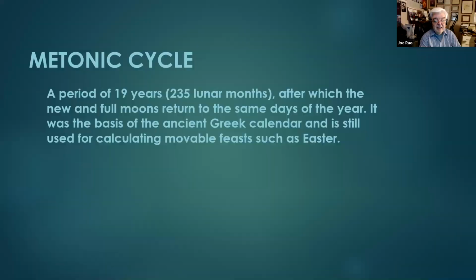Well, the moon does have some interesting cycles. For example, there is the Metonic Cycle. The Metonic Cycle was named after a Greek who lived around 500 BC. That's 2,500 years ago. And yet this Greek, Meton, discovered a very interesting fact, that over a period of 19 years, we call that 235 lunar months. A lunar month is equivalent to 29 and a half days. And after 235 lunar months, or 19 years, the new and full moons will return to the same days of the year.